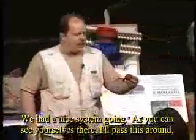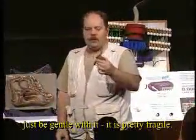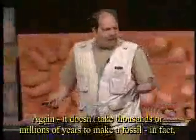So as you can see for yourselves there, I'll pass this around. Just be very gentle with it, okay? It is pretty fragile, but I'll pass it around. But again, it doesn't take thousands or millions of years to make a fossil.